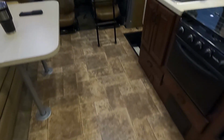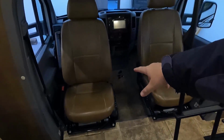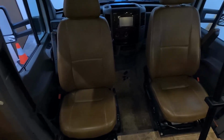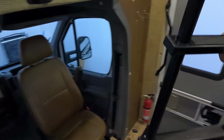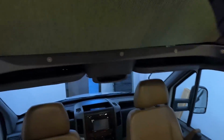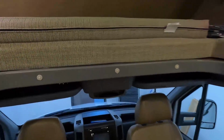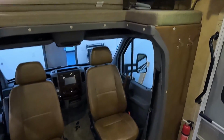The floor is in excellent clean condition. On the Mercedes, the seats swivel around so you can join the conversation. If you don't need the bunk, this ladder comes off and it stows, which you need 2 hands to stow. That flips over, and then you have ease of standing up and sitting down in the front seats.